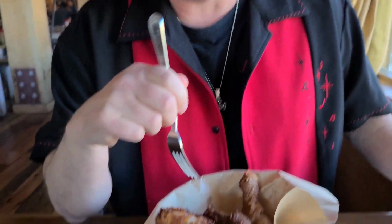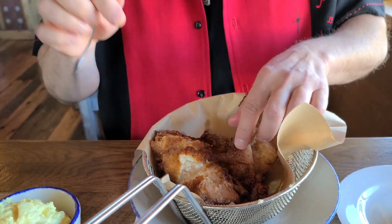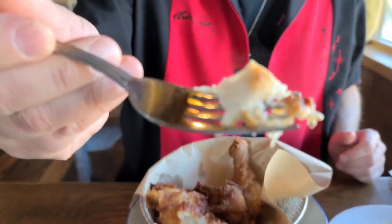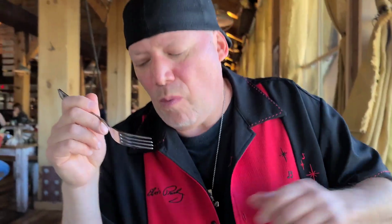Now you said that was dipped in hot sauce and stuff, so I can taste it. But I mean, that is good. Let's take a little bite of it. Look, that looks steaming, really good. How hot that is. Mm-hmm. Yeah, it's great.